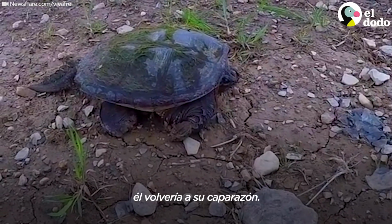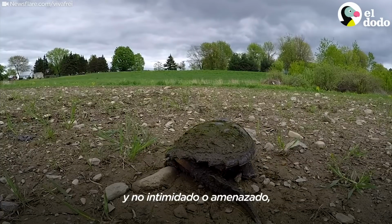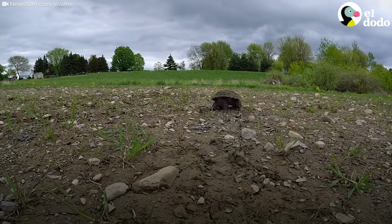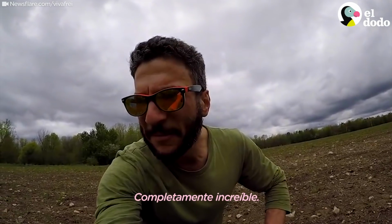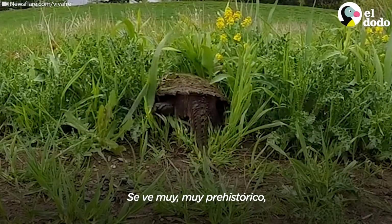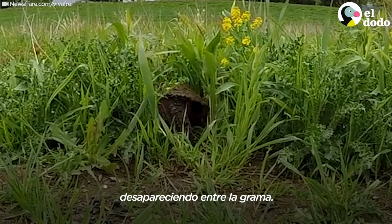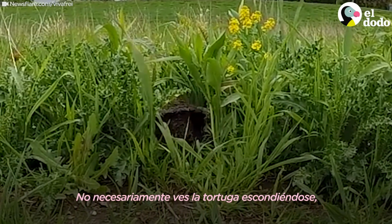Every time we would move, it would go back into its shell and we would have to all stand there still for it to feel comfortable enough, not intimidated or threatened, to get things out and start walking. It's been like half an hour watching this thing. Absolutely amazing. But I stayed there until it disappeared into the grass, which was amazing. It looks very, very prehistoric and you can get a good feeling for what dinosaurs look like disappearing into the brush. You don't necessarily see the turtle hiding.